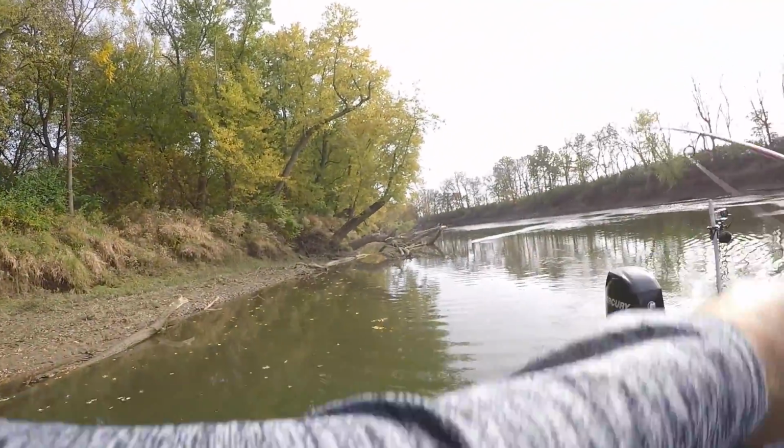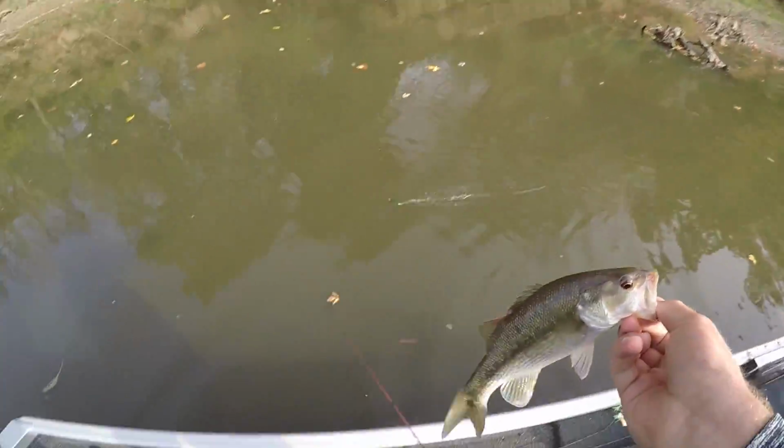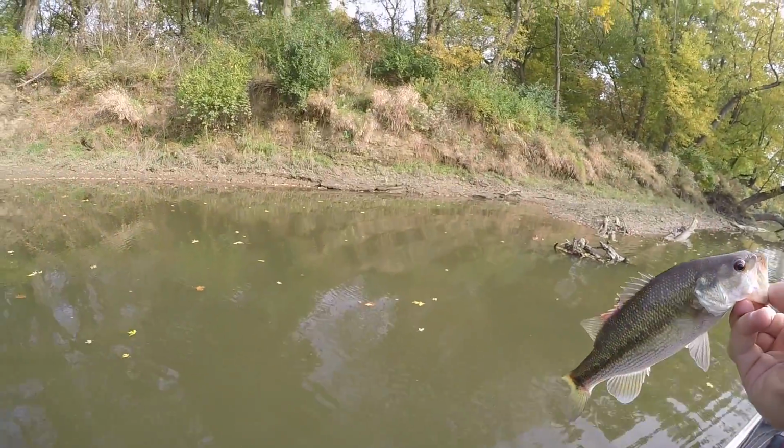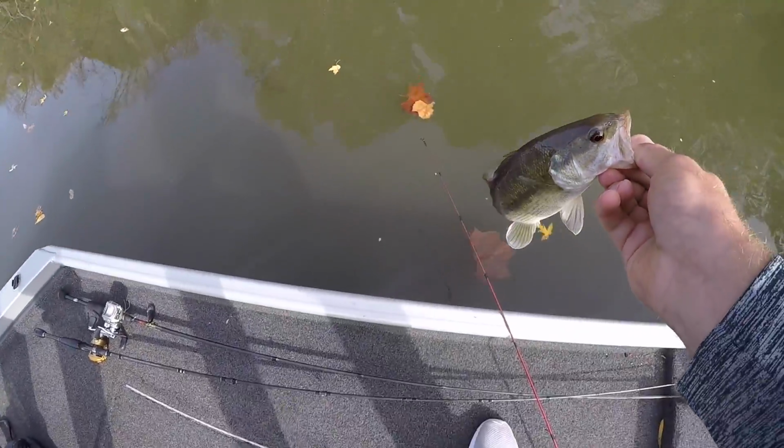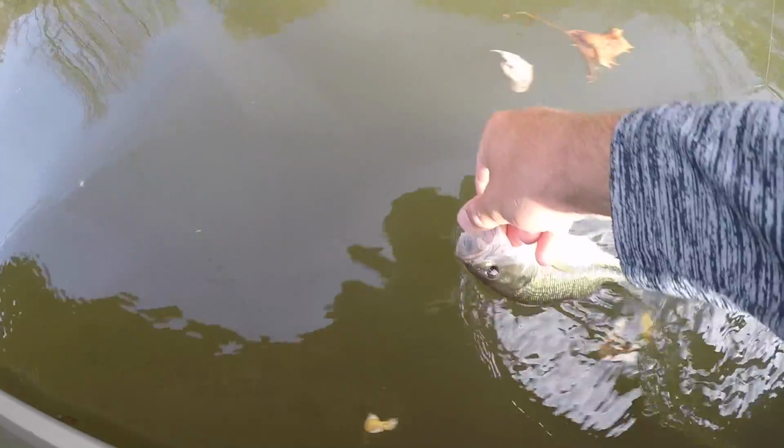Get him. That's a good one right there. Little spot came up at the end of that log. Kind of hit a dry spell, so we ran up the river. A little bit different fishing up here. See if we can get on them now. Alright.